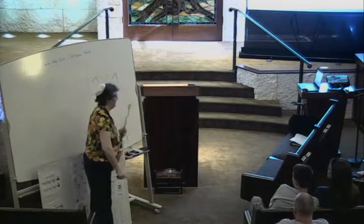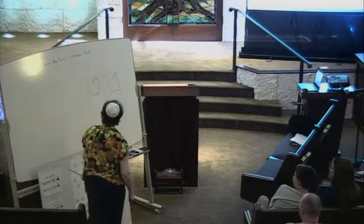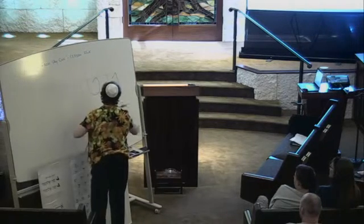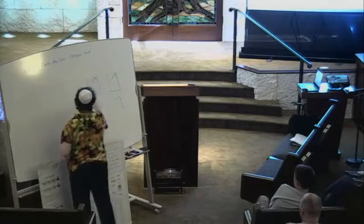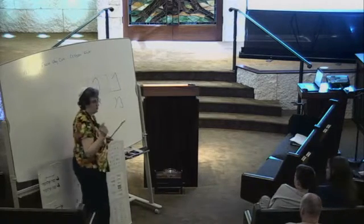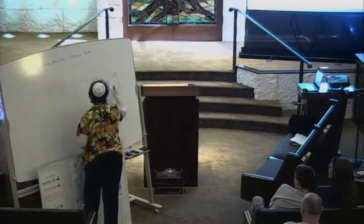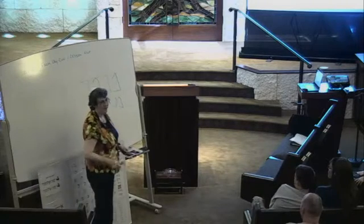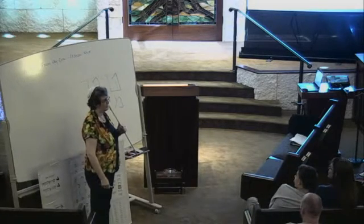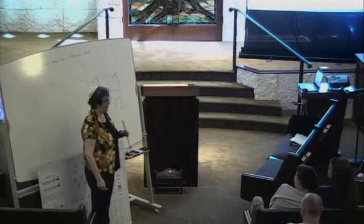Some people, for some reason, confuse this with a mem. Does that look anything like a mem? No. But the mem has a thing on the top like that. But when I taught you the mem, I said, I want you to remember that there's a bottom missing. And this one has a tear at the top. So if you get to a letter and you look at it and you say, I don't know, is that a tet or is it a mem? Remember that if the tear is at the top, it's a t, it's a tet.